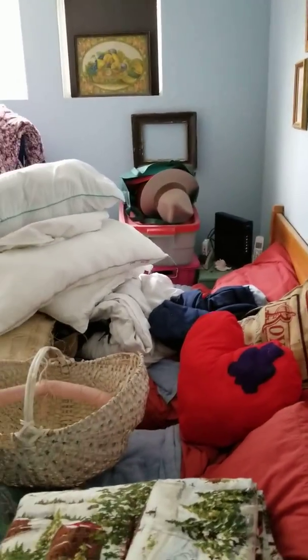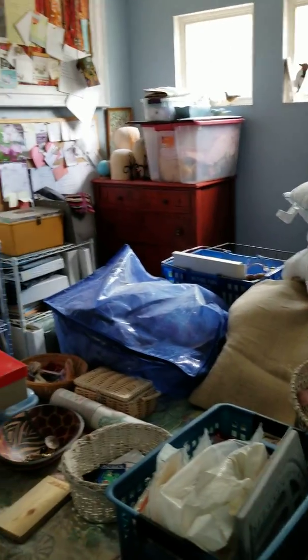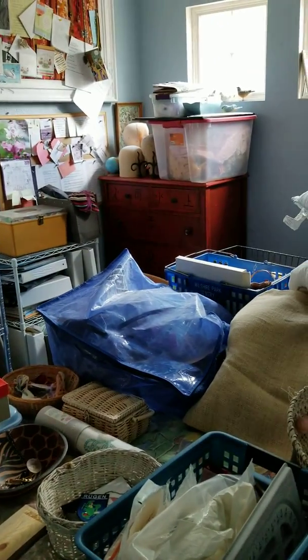The reality is, though, I want to get this room ready for a permanent guest room / sewing room, so it's really delightful to come in here and work and delightful to have company.